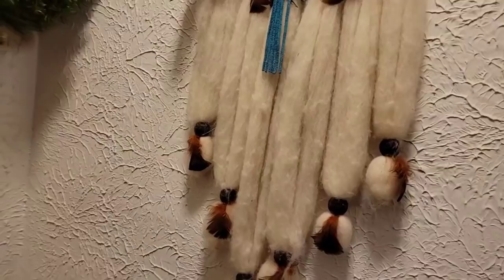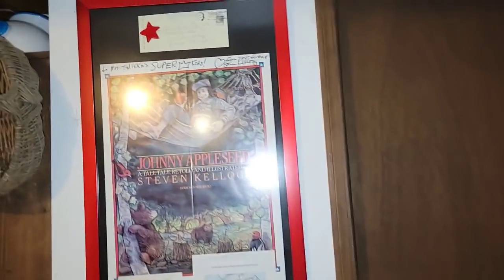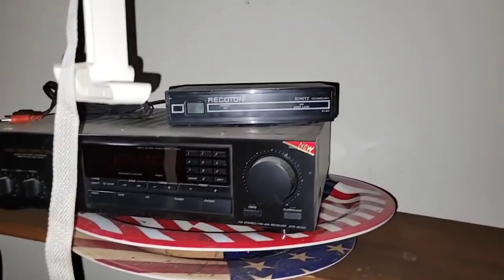I like the dream catchers. What? Like the Native American dream catchers here. Oh, yeah. Those are cool. Cedar closet. That's a lot of stuff. Christmas stuff.